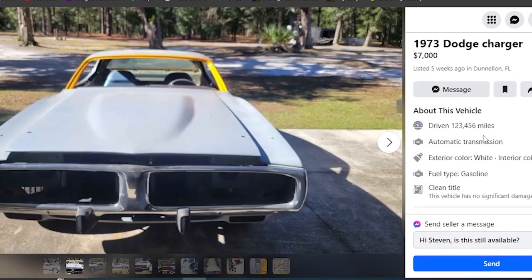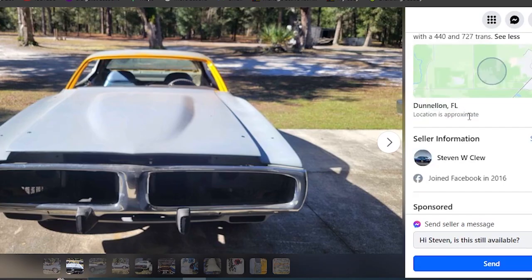7 grand, 5 weeks ago? You've got to get on that. That's what you're looking for, a '73 Charger, Florida area. Boom. There's one to contact right there.